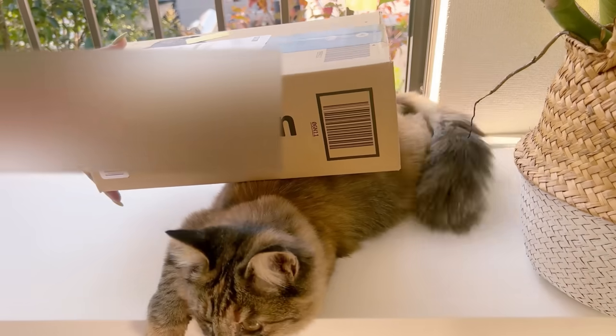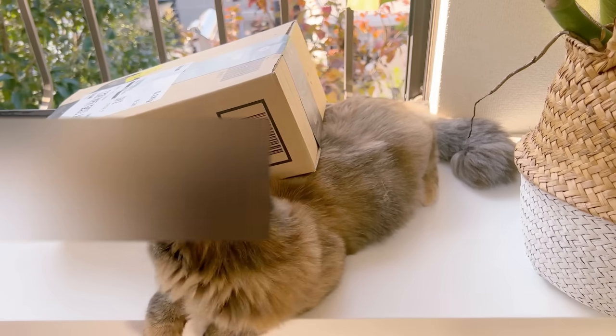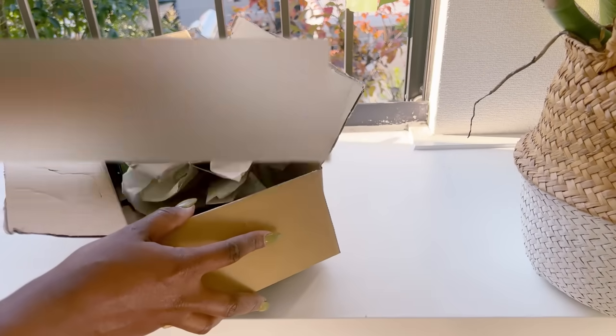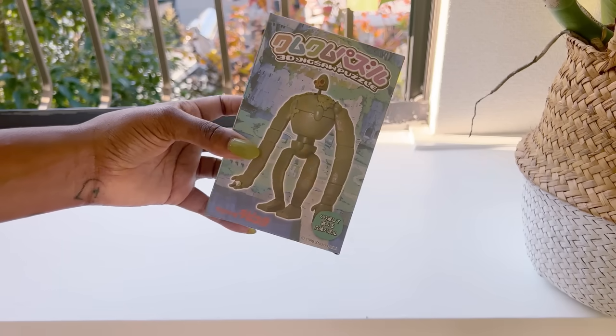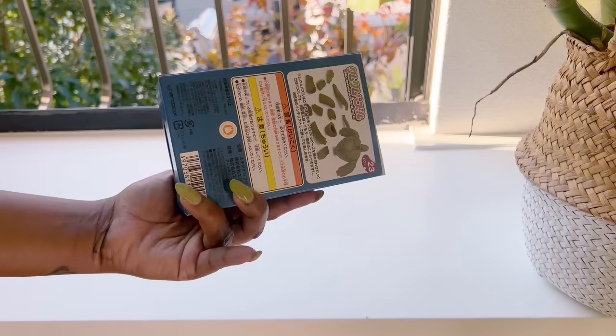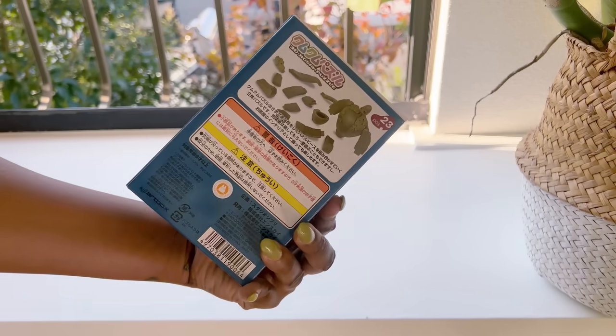I really wanted to personalize this desk and just add a lot of fun, warm, inviting things. I wanted this to be a space I actually wanted to go to, so I got a bunch of fun different knickknacks, starting with this robot from Castle in the Sky, but it's a little puzzle piece robot, so I have to put it together at some point.